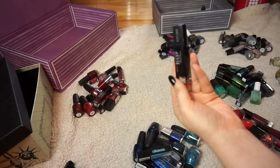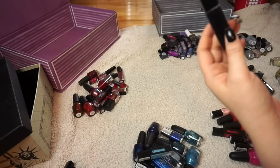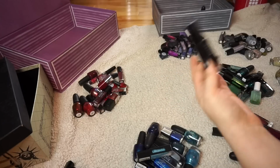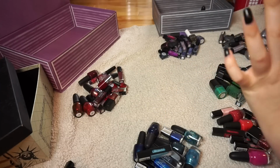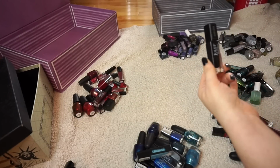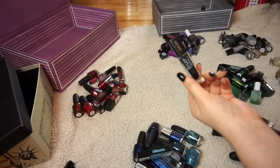This is Cleopatra from Julep, but I have used this so much there's barely anything left. I can't even get a full opaque coat anymore. I was just hanging on to it because I love the effect. But it basically just looks like a black polish with a matte top coat. It's just like an all-in-one version. I'm pretty sure I still have a matte top coat, but I'll find out when I sort through all the top coats and glitters and stuff, and if I don't, I'll know to put that on my list. But I'm gonna part with this just because it's really served me well.